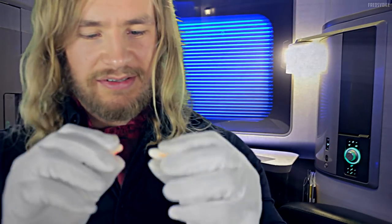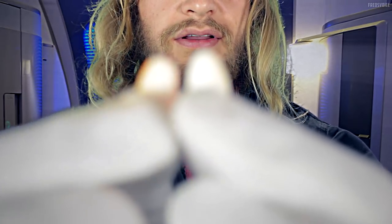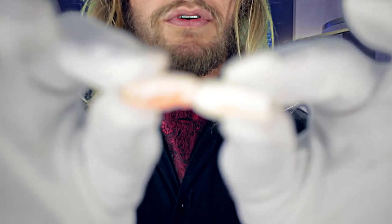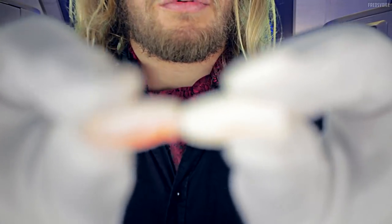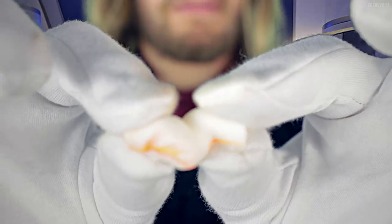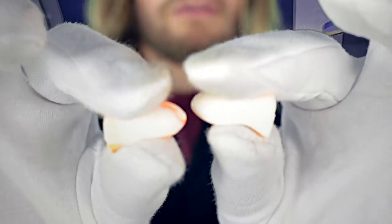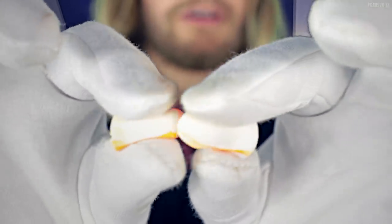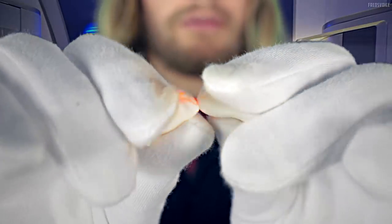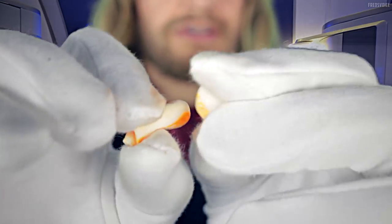So these particular earplugs are molded, and they are memory foam, so they have that squishy feel to them, which I'm sure will really fit nicely and comfortably in your ear. As you can tell, they go back into the original shape, and whilst they're in your ear, you'll be sure to have the most luxurious, comfortable earplugs in your ear whilst you relax and fall asleep.